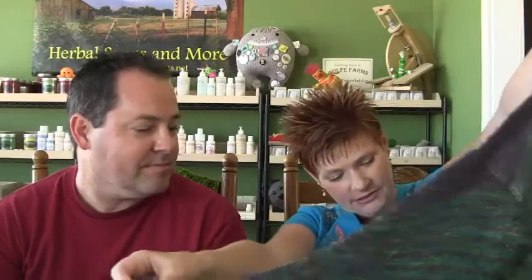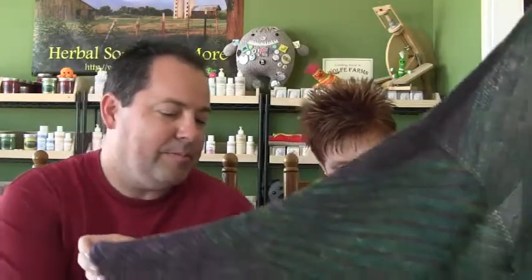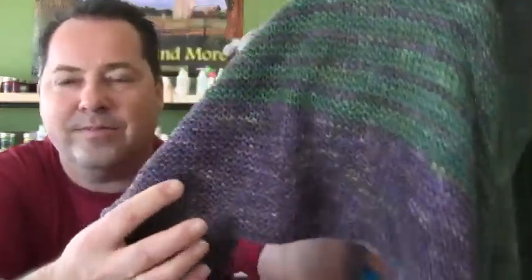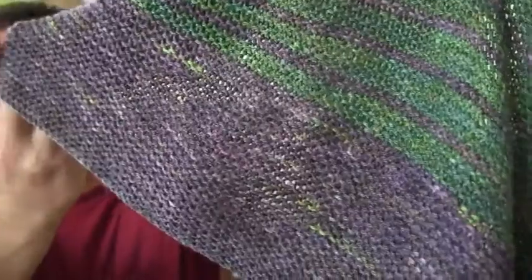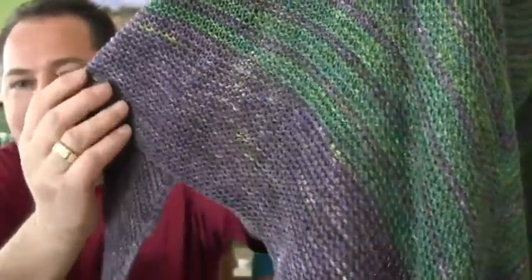This was a fun knit, and it's just straight knit. You can see the green better in the edging. I think I did the edging a lot more because I wanted to use up all the yarn. Well, green and purple go well together. They're complementary. Yeah, it's cool.